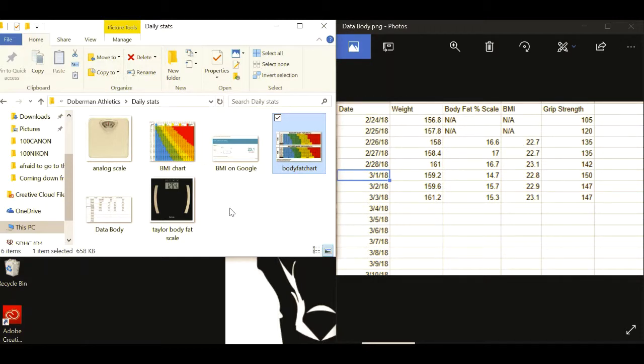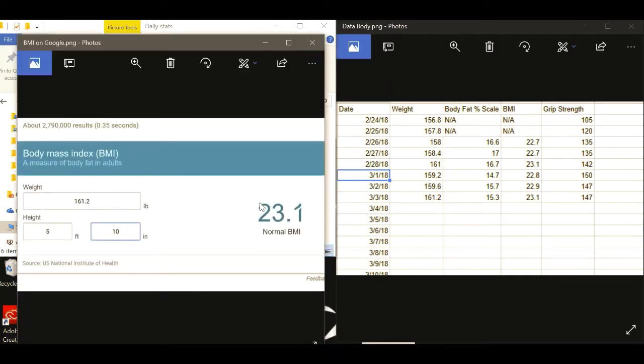BMI is easy. You step on the scale, you get your weight for the day, you open up your laptop, and you type in BMI calculator. You punch in your body weight, you punch in your height, and it gives you your BMI, plain and simple. You don't even need to go to another website. This whole calculator is right in Google, okay? So that works out perfect.